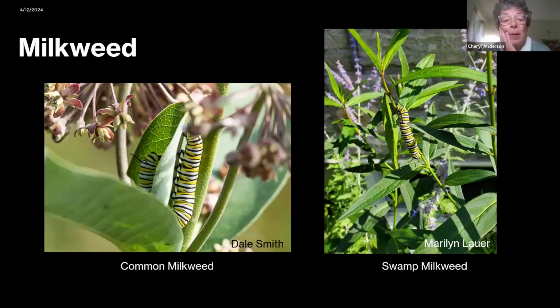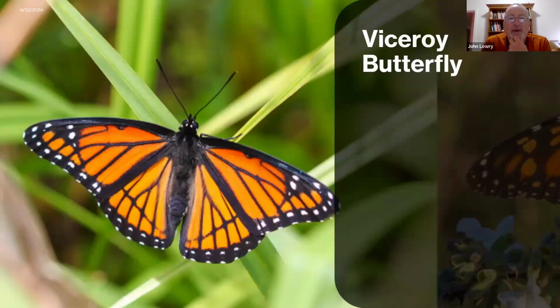So monarchs depend on milkweed for nutrition. And there are two main milkweed plants that they use. The one is the common milkweed that many of us are very familiar with. And then they really also like the swamp milkweed. So you can see the difference in these two pictures. The common milkweed, the leaves are wider and they're kind of fuzzy. And the swamp milkweed, the leaves are long and narrow, and they're not fuzzy. They're shinier looking leaves. The bloom for the swamp milkweed is a much darker pink as well, almost purple.